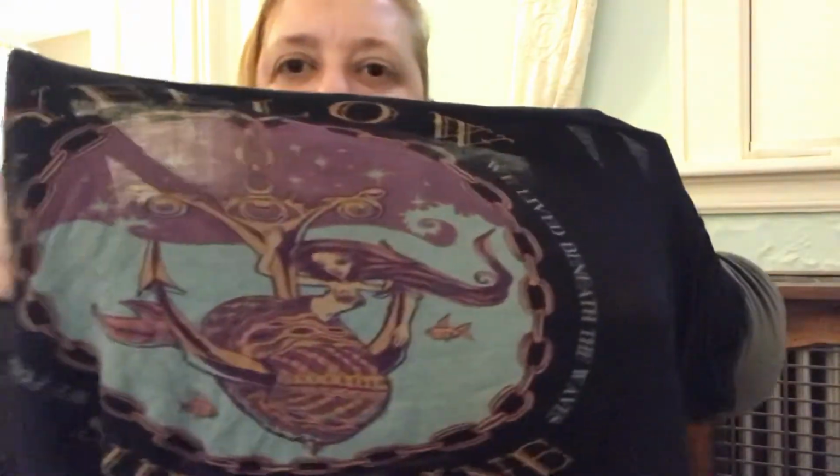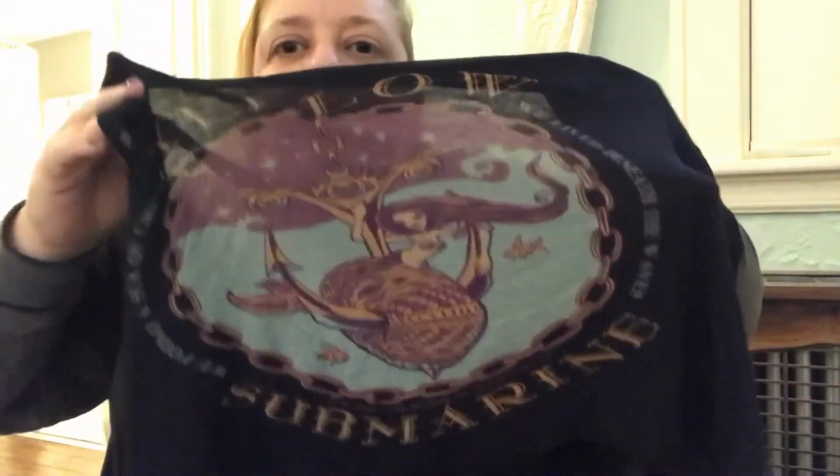I just realized some of the lyrics are kind of around it. We live beneath the waves. We live in sea green. But the cool thing was, where did I see it? Oh, at the bottom of the picture, in really small print, it says copyright John Lennon and Paul McCartney, 1967. So, I thought that was neat.